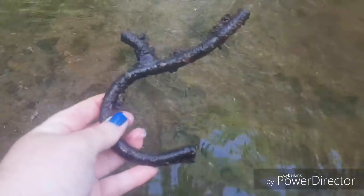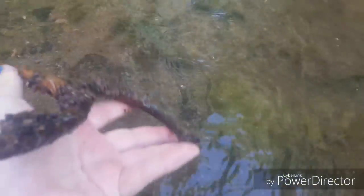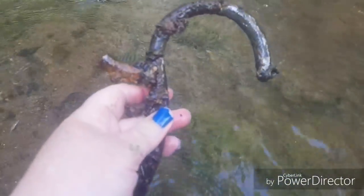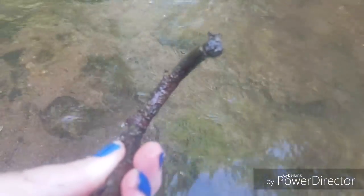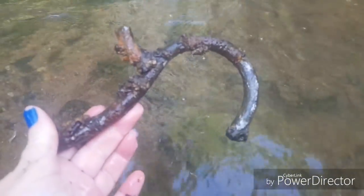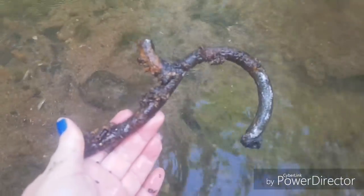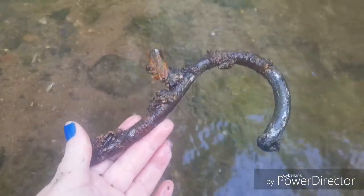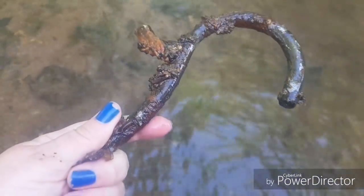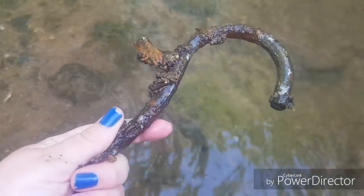So we've just come across this, which is particularly interesting looking. A sort of hooked shape. It's quite heavy metal, so I don't know what it would have been used for or how old it is. But there we go. There's quite a few sort of metal bits here actually, which is interesting to find, tell us a bit of a story about the area. So let me know if you think you can identify that. I'm sure it would have had some purpose in its time, but it certainly looks like it's been in there a long time.